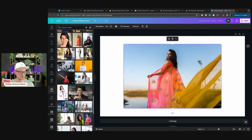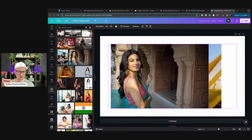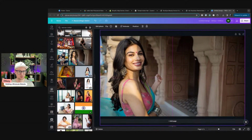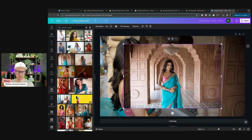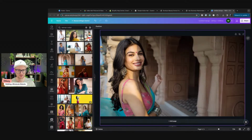I'm trying to find something like this one. I like this one. We can just use that one for now. Oh yeah, that's a good one too. She's pretty. Okay, so what I like about this photo too, very beautiful woman, is it's on one side. I'm not a huge fan of the shadow here, but I'm going to show you something that is going to somewhat maybe fix that. Hold on, let's see what that one looks like. That's not bad, but I think that one. I like the smile. I want this to be a happy site, so I want her smiling. No, let's just go with this for now.